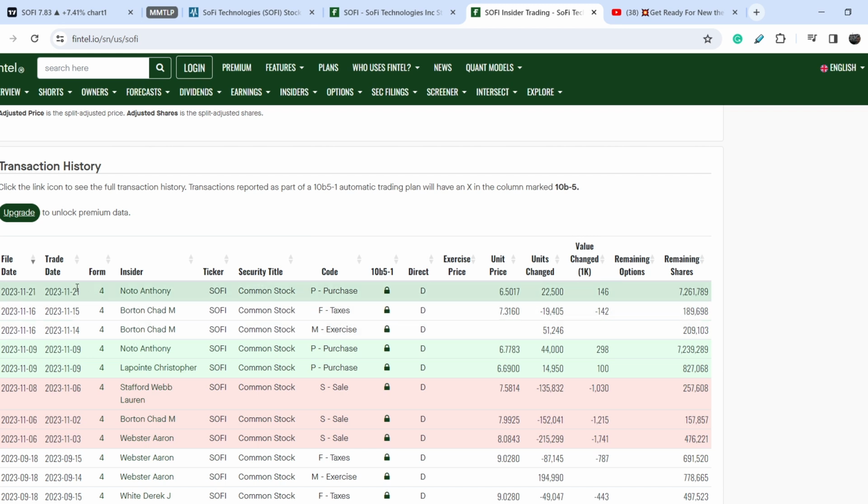Let me show you that we have another quite bullish news from the insiders trading list. As you can see, on November 21st, Anthony Noto, the CEO of this company, purchased again about 22.5 thousand shares of SOFI with a total value of about $146,000.